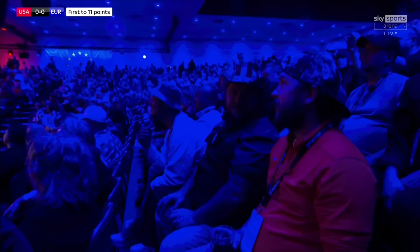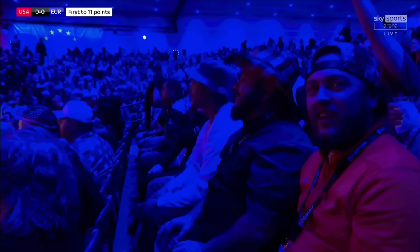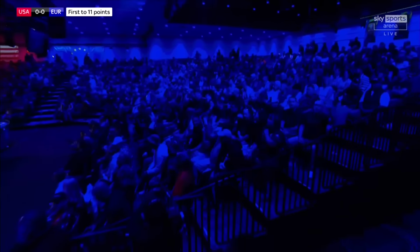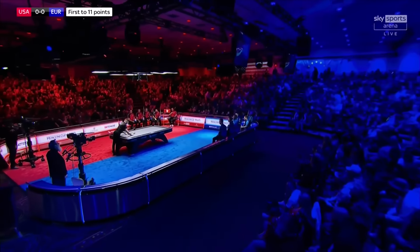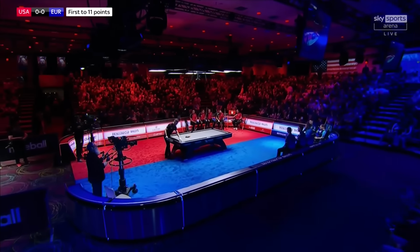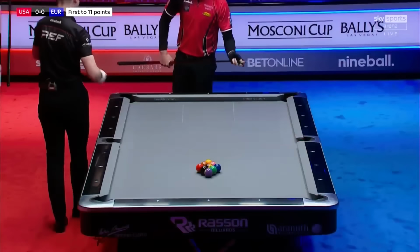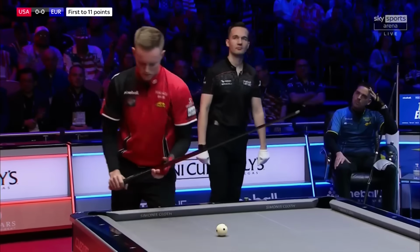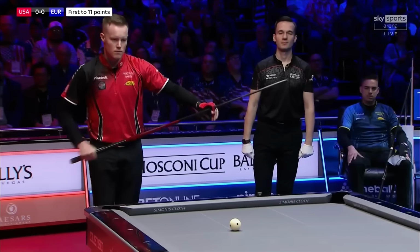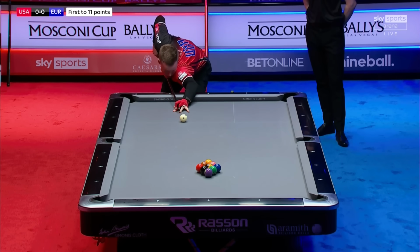I think the crowd here has exceeded expectations. This is the biggest audience in the history of Mosconi Cup pool here in Las Vegas. 2,500 people, hardly a seat to be had in this extraordinary auditorium that's in the round. We're right at the top. Open air, no commentary box. We've got a great view, and the animated look on not just the faces of the players but also the crowd tells you what this means. It is, quite simply, the biggest occasion in pool.